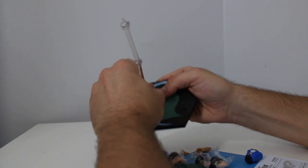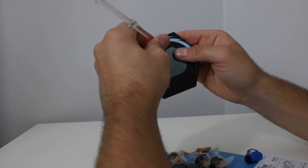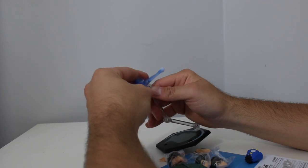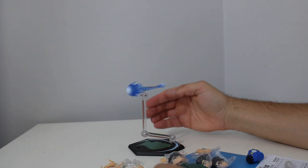All right, so I'm trying to stick this into the peg and it won't. I hate that. Oh, here it is. Lately, I've been actually having trouble with the pegs on stuff. There we go. Yeah, so he has that finger blast. Ooh, look at that. This is cool. Let me zoom in a little bit.